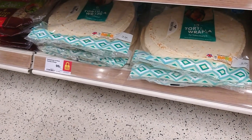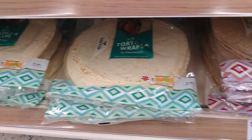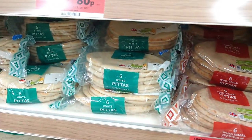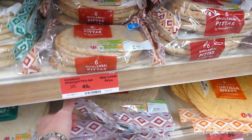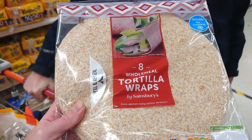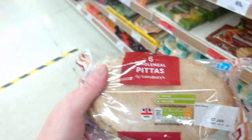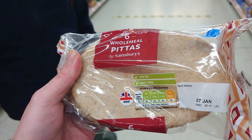All Sainsbury's own brand wraps, so they're all 90p. White, wholemeal, and sweet chilli. All marked suitable for vegans, as are the brown and white pita breads. And they're all fantastic. We use these, in fact, I'm going to get some of those wraps. We have wraps maybe once a week with salad and some kind of protein like jackfruit or something. And we have pita breads quite a lot as well, because scrambled tofu stuffed in pitas. Oh, Margaret, get in your gob.